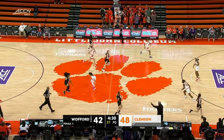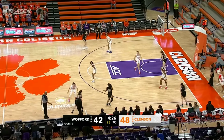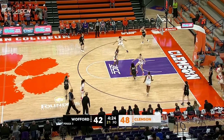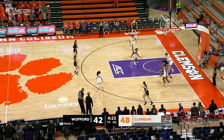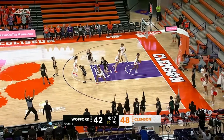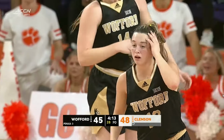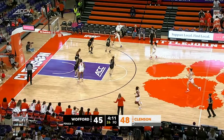Away with it comes Carmen. Jackie Carmen into the forecourt, works against Douglas, but will feed it off to Rose. Right back to Carmen. Carmen goes inside, blocked by Ott, but gets it back, straight away 3 is buried by Rose. And Wofford back to within 3 at 48-45.